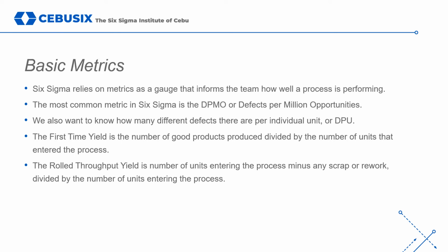The rolled throughput yield, or RTY, provides a probability that a unit will be generated by a process without defects. One of the main differences between rolled throughput yield and basic yield or first-time yield is that the RTY considers whether rework was needed to generate the number of final units. This is a valuable concern because organizations don't always think about the rework that is inherent in a process, which means they often measure a process and deem it successful even when Muda is present.